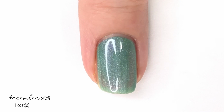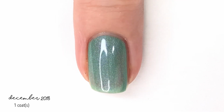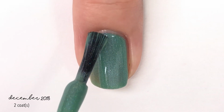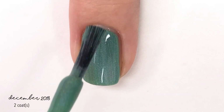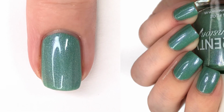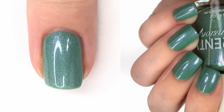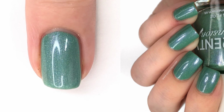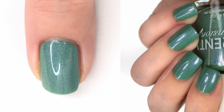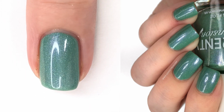So there is one coat, as you can see, that has a really nice formula that applied super well and evenly, and that second coat is definitely going to bring us to full coverage. Now here is our second coat, which is definitely the final coat as well. This polish is just absolutely lovely. I love this type of color any time of year, but right now it is super exciting because we've just come from a lot of dark colors, like dark evergreens and then dark fall colors. It's just very refreshing to see a color like this. So there is 2 coats of December 2018.